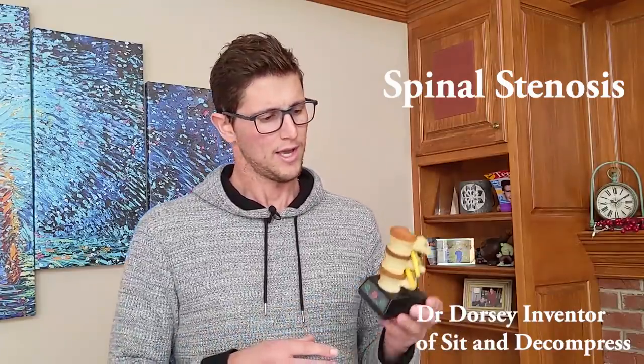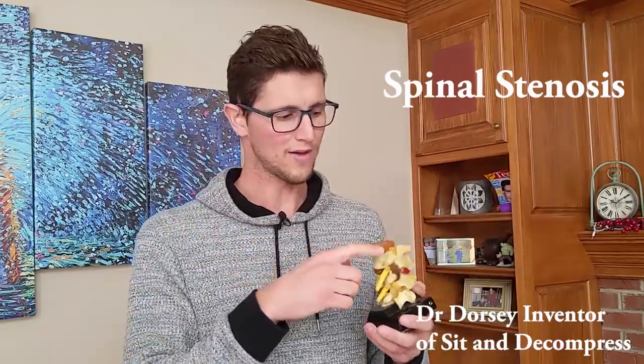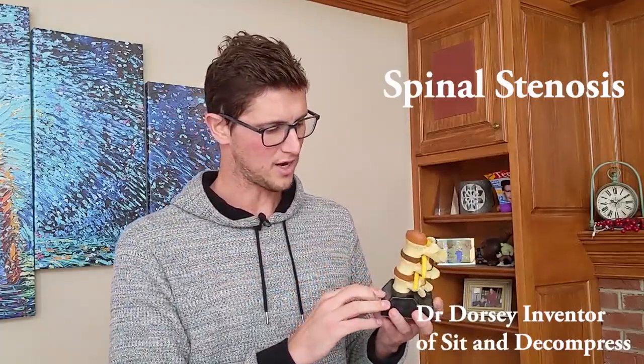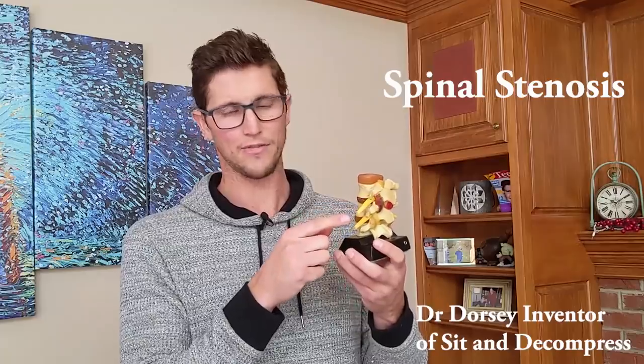So one of the major ones, one of the many, but one of the most common ones is spinal stenosis. I get a lot of people calling about spinal stenosis and if Sit and Decompress can help them with it. Spinal stenosis is pretty much just degeneration of the spine. This is a model of a lumbar spine, and stenosis is anytime a hole gets smaller, they call it stenosis. You have a couple of holes in the spine. One's here on the side where the nerve comes out. That's a foramen, and that's a nerve root that comes out through that hole. Anytime that hole where the nerve root comes out gets smaller, they call that stenosis.